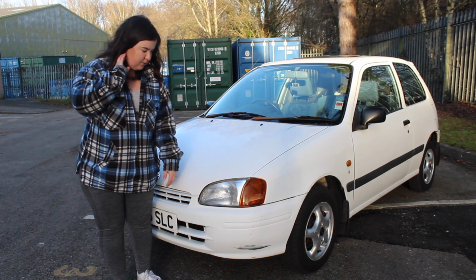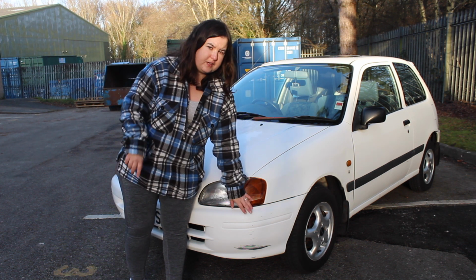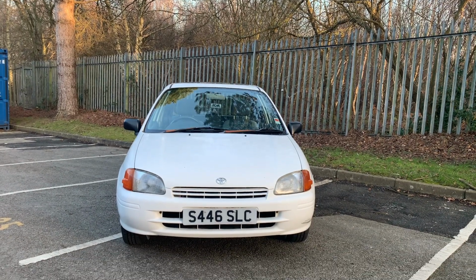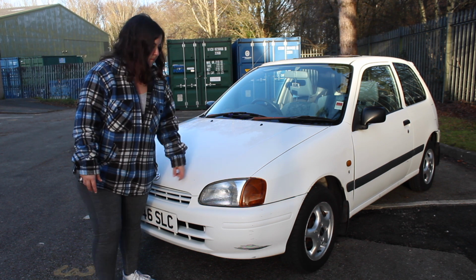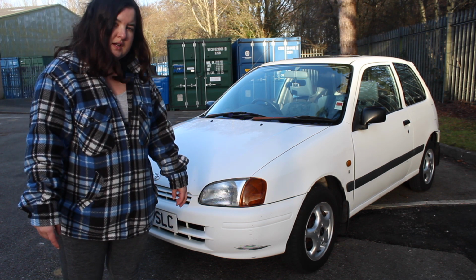The headlights have got a little bit of condensation. I know this indicator this side was cracked. We have got a bumper scuff down the bottom here, which I might get away with some white touch up. Don't really want to paint it because the other car needs a paint job on the bumper. This one necessarily doesn't, can get away with some touch up, I'd say. But yeah, the front end does look good. Now it's all nice and white and clean like it should be.